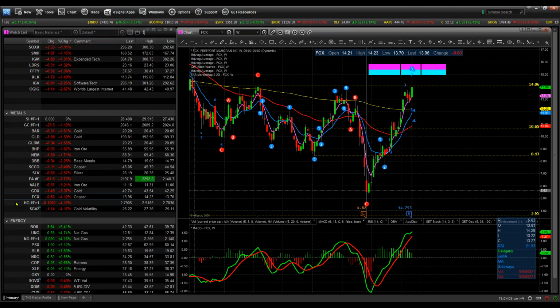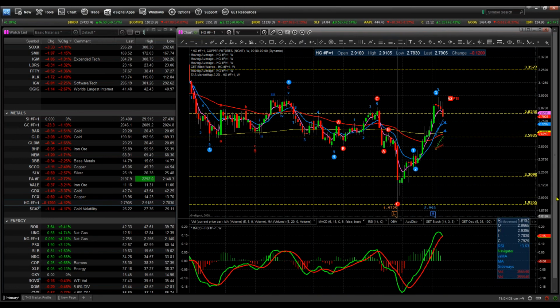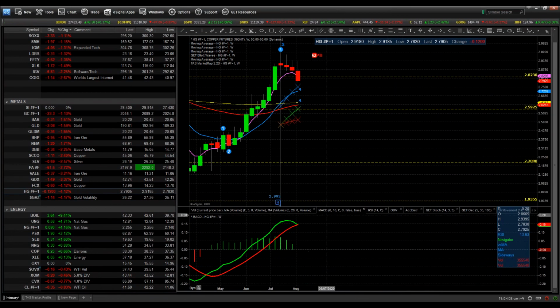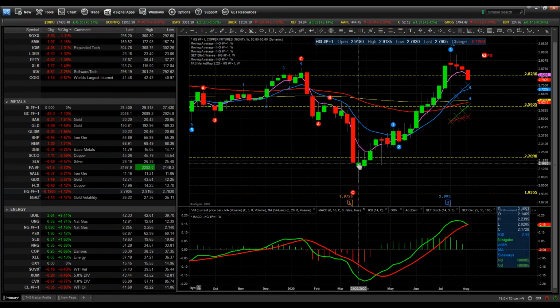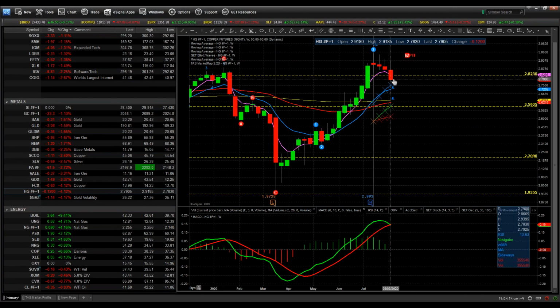And if you look at copper futures, we have members that went long copper futures, and you could see in the copper futures the same thing. I mean, this thing just took off, right? Boom, away we went. This is the buy the dip, guys. Even in copper futures, Freeport McMoRan, and gold, I can see it going higher.